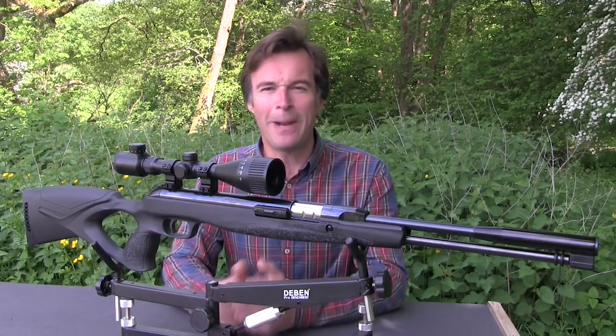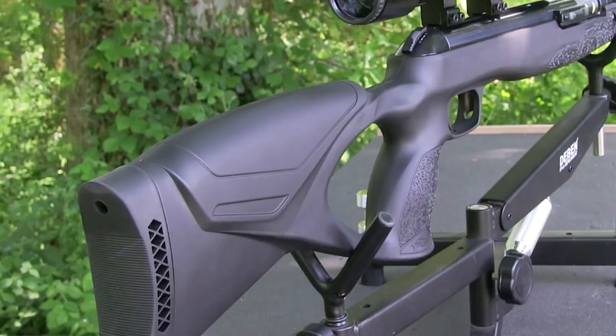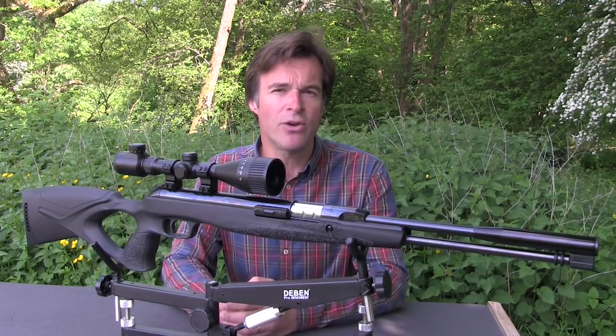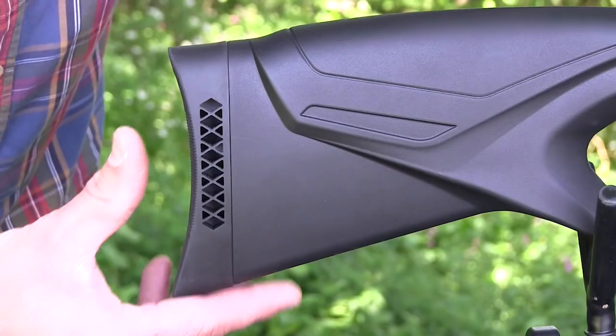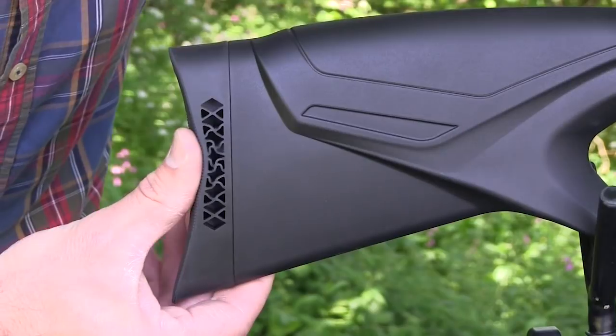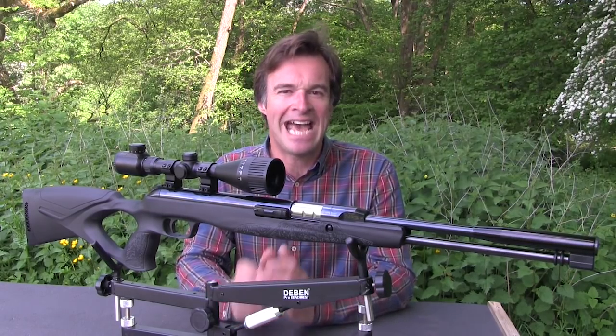The cheek piece is plenty high enough to provide good alignment between eye and scope, and I found its curved hog's back profile very comfortable. There's a soft rubber recoil pad on the butt plate. It provides plenty of cushioning, although it doesn't have a lot of work to do because this gun has an incredibly smooth firing cycle. The build quality looks excellent.